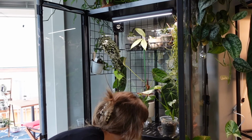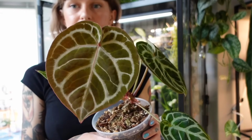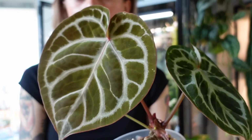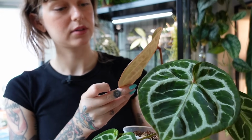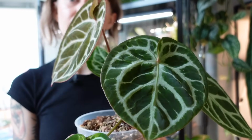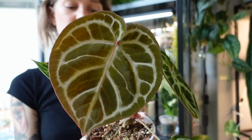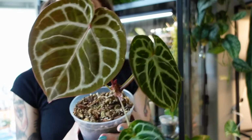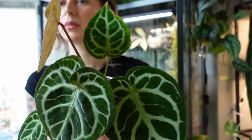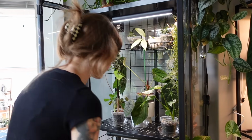Oh, there is a really pretty new leaf on my Doriaki red crystal Anthurium. Look at that, it's so pretty. It was even more pinky red before, but now it's started to harden off a lot. So it's not as red, but they come out really red and then go down to this dark green. This Anthurium is so gorgeous, and it's really easygoing as well. This one's also from Cartel Done. I got it last year, and I'm really impressed with this one. Every time it puts out a new leaf, I get so excited.